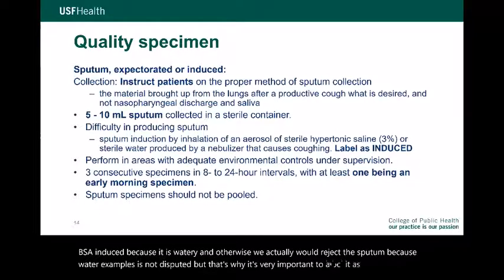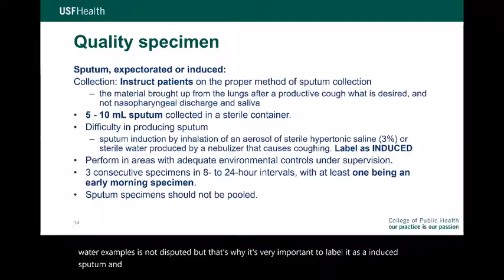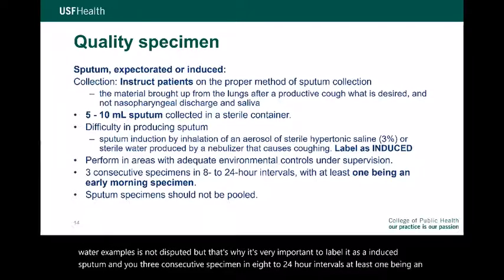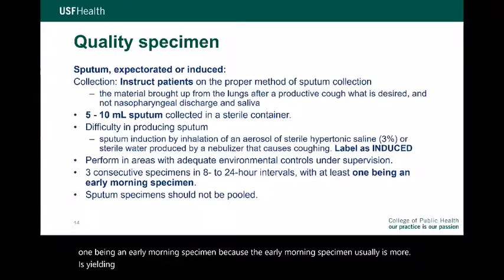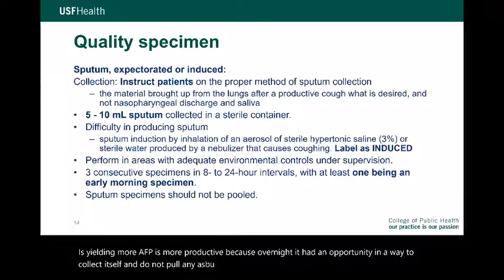And you also know, 3 consecutive specimens at 8 to 24 hour intervals, at least one being an early morning specimen, because the early morning specimen usually yields more AFB and is more productive, because overnight it had an opportunity in a way to collect itself. And do not pool any sputum specimens because it increases the contamination.